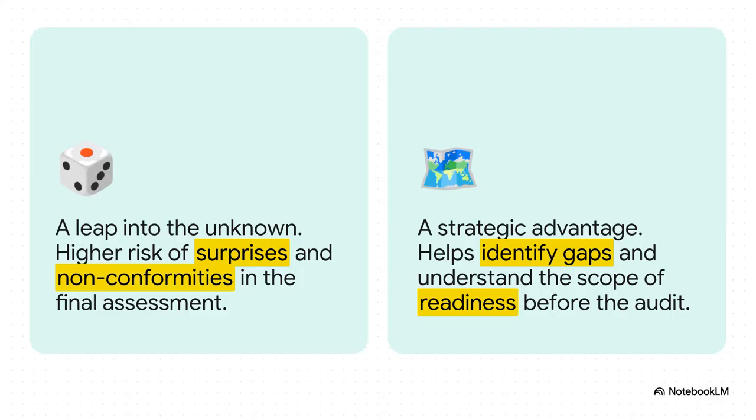So right here, a hospital has a big decision to make. They can do a pre-assessment, which is totally voluntary. But check out the difference. If you skip it, you're basically taking a leap into the unknown. You're just hoping for the best. But if you do it, it's a huge strategic advantage. It's like getting a sneak peek at the final exam. You find out where your weak spots are before it actually counts.